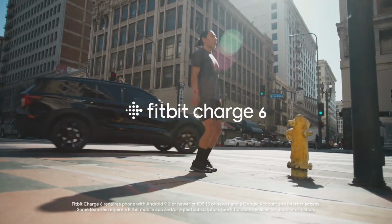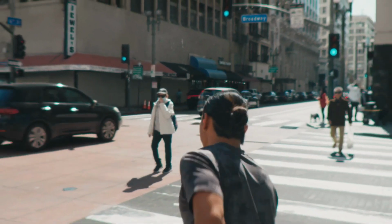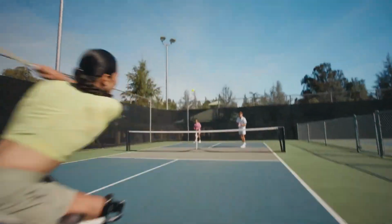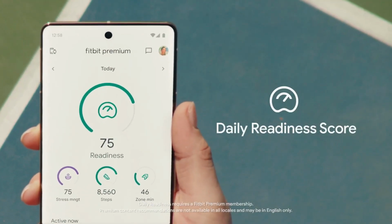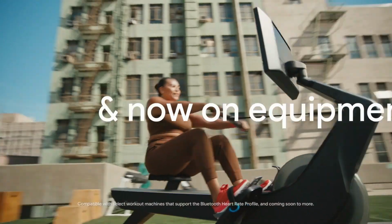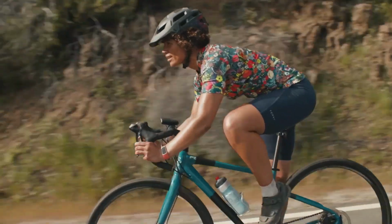It's the first Fitbit fitness tracker to incorporate Google Maps, YouTube Music, and Google Wallet, requiring users to have a Google account. Reasons to consider the Fitbit Charge 6 include its integration with Google Apps, the ability to stream heart rate data to fitness equipment from Peloton, NordicTrack, and Tonal, a more accurate heart rate sensor, and the return of the side button for easier navigation.